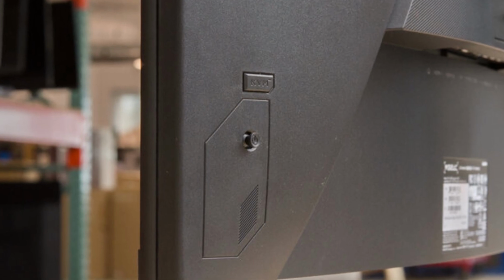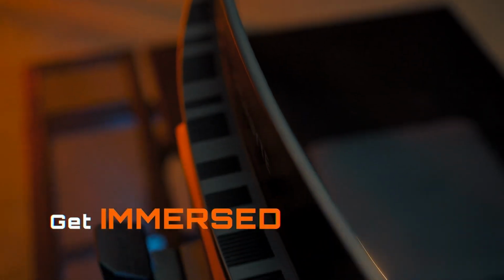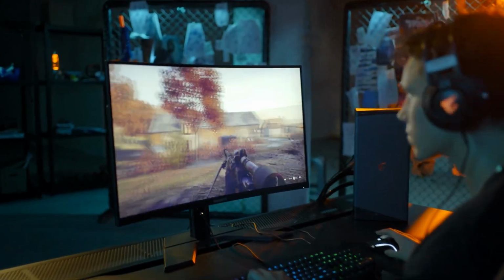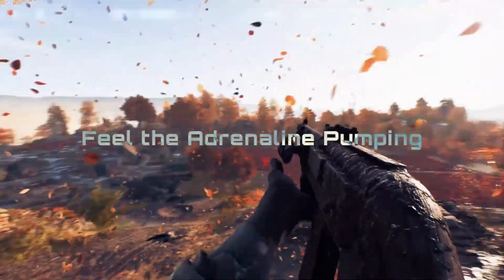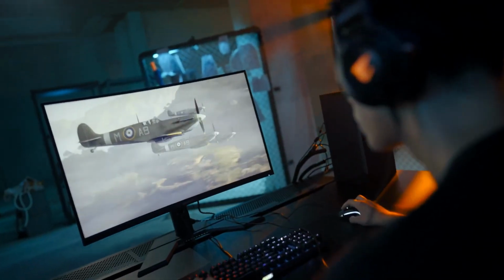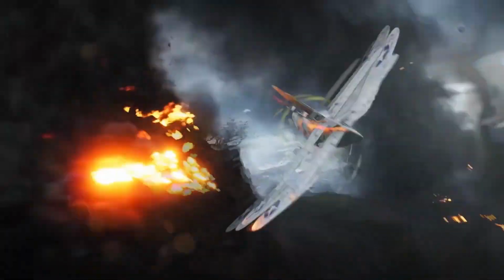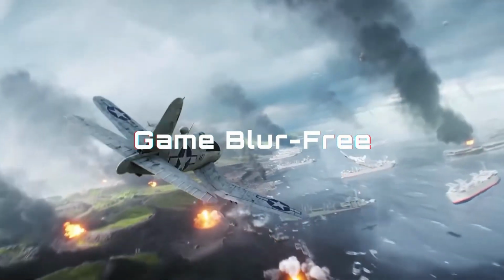Beyond that, the M32UC includes VESA DisplayHDR 400, a slew of ports, external speakers, and Gigabyte's KVM switch technology, among others. Everything crammed into this package comes at an extremely attractive $729 price point. Gigabyte M32UC 32-inch at Amazon for $499.99.